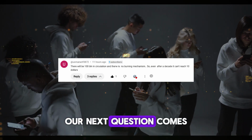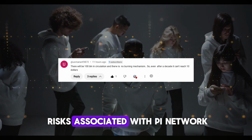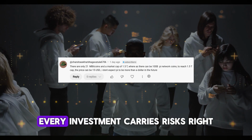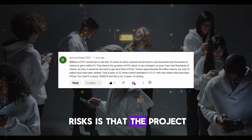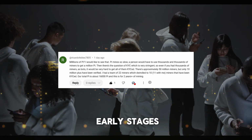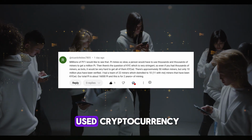All right, our next question comes from Pi Pioneer 88, who asks, what are the biggest risks associated with Pi Network? That's a smart question to ask. It is. Every investment carries risks, and Pi Network is no exception. One of the biggest risks is that the project simply fails to gain traction. It's still in its early stages, and there's no guarantee it will succeed in creating a widely used cryptocurrency.